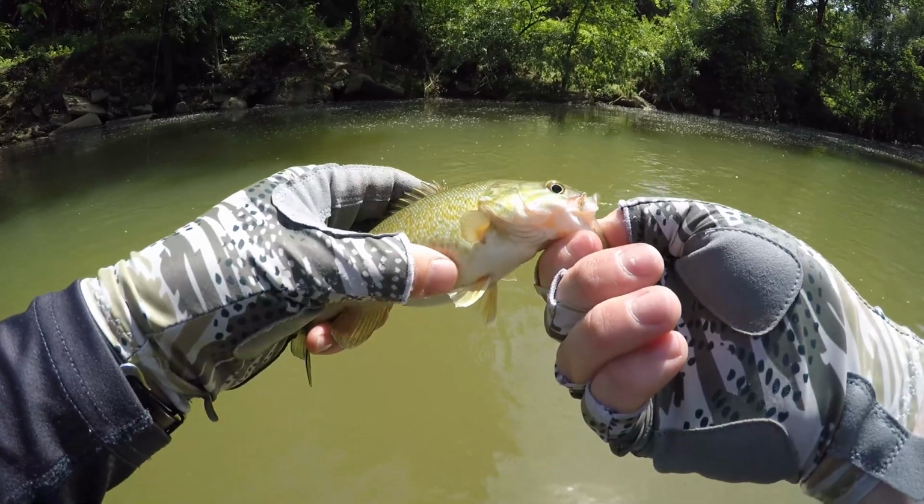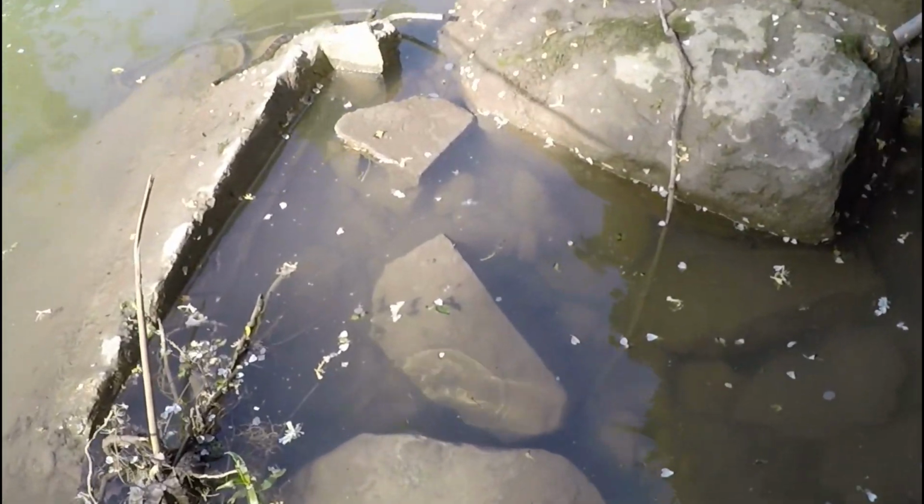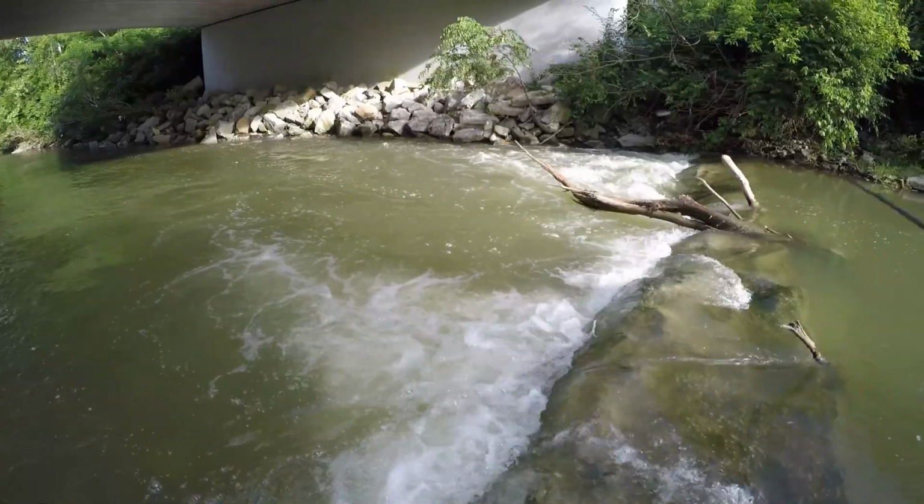Oh, I can feel all kinds of stuff in his belly. That's cool. Here you go, buddy. Got a snake over here. Let's see if we can get close. Here he goes. That was cool.